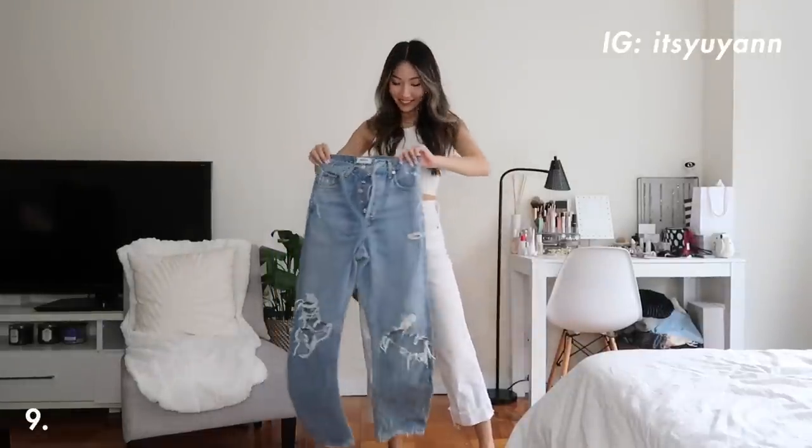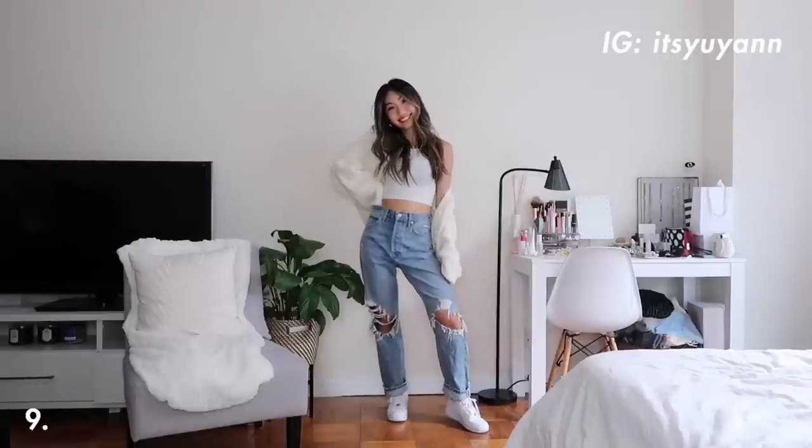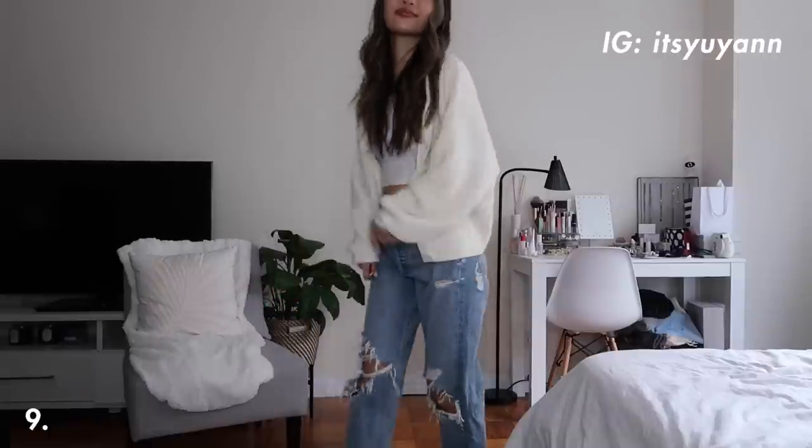The last pair of denim I want to show you are these distressed ones. These are from Agolde and they are the 90s fit. I paired it with a white tank and a cream cardigan on top to keep it casual. I absolutely love the fit of these and I love how effortless they look.